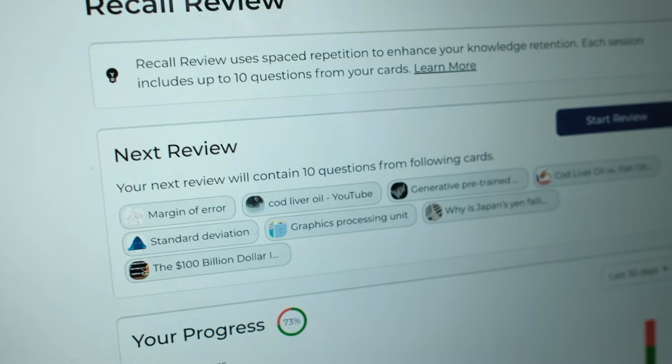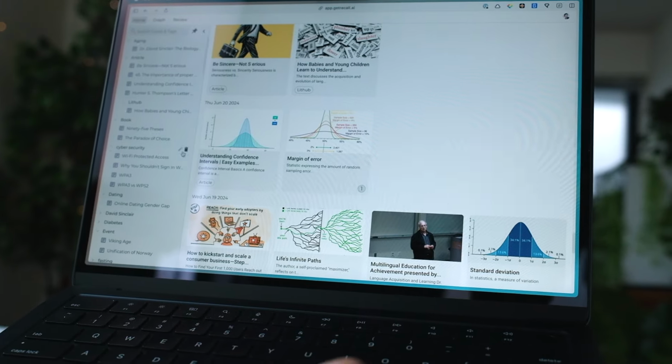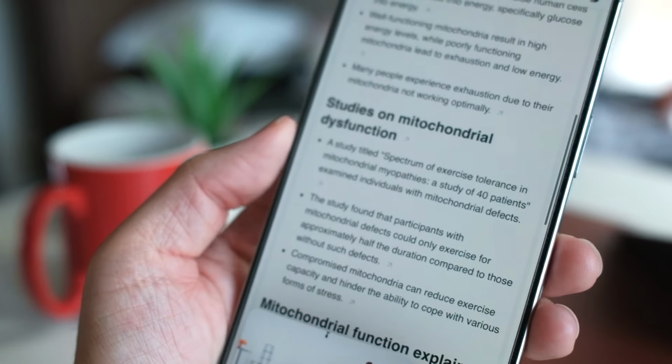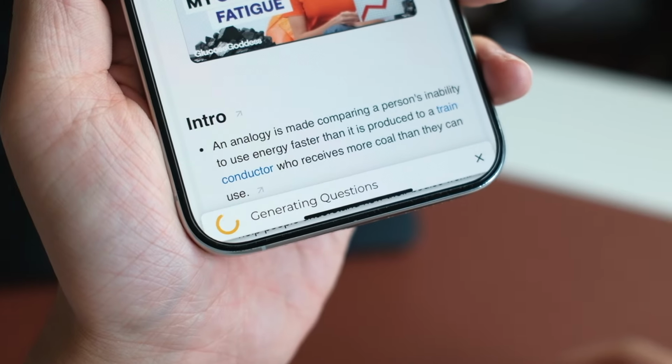For example, if you get a new job or transfer to a different department and need to learn new things in the field quickly, this is a great tool to help you out. For me, it's an essential life tool to learn something new and remember important things.